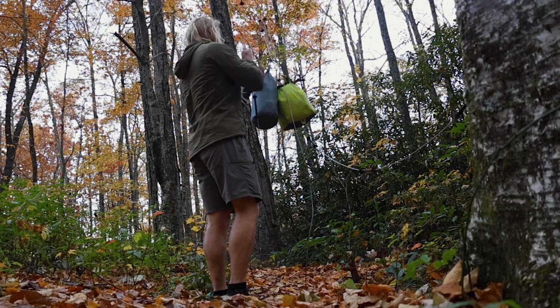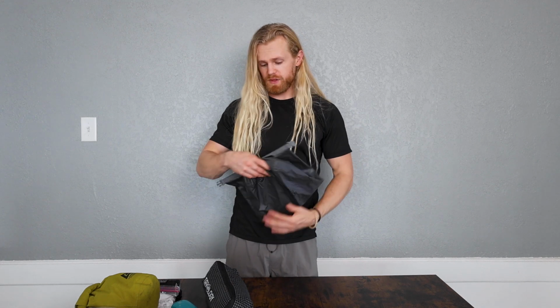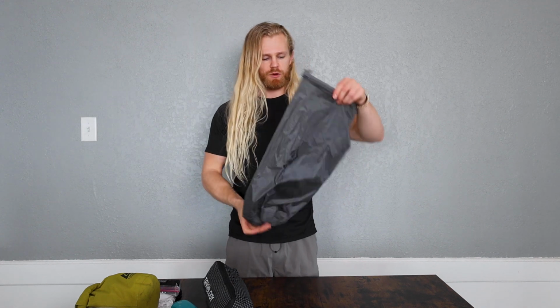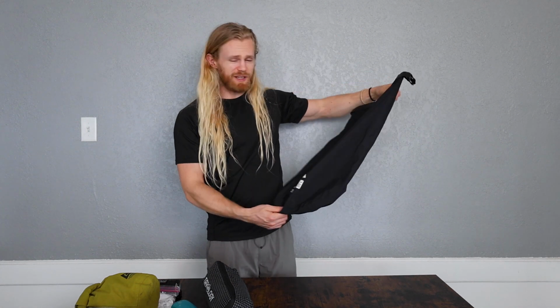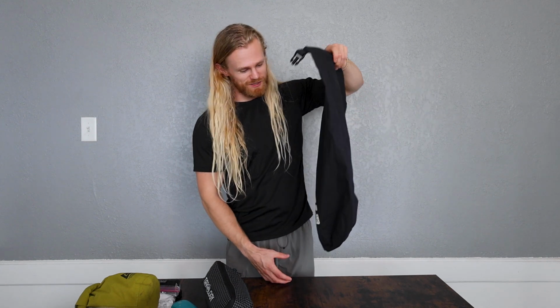It's lightweight, I enjoy it, but it does have a very small hole in it, and that kind of happened right away, so I was surprised by that. But I like how lightweight it is, and it works great just for holding my food in. And then my clothes just stayed inside this other dry bag, Leader accessories. I think I got this as a Christmas gift like 10 years ago, something like that probably.